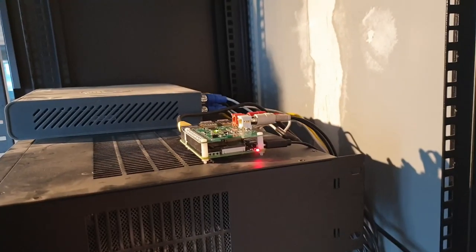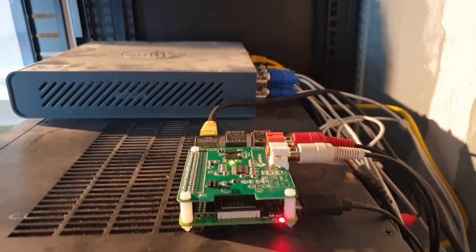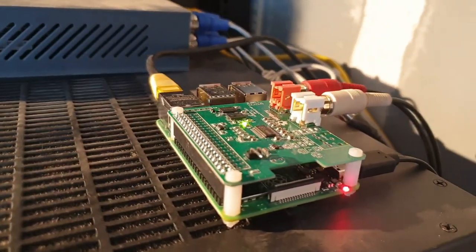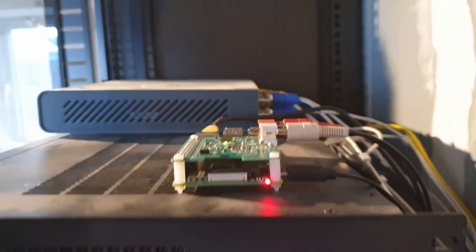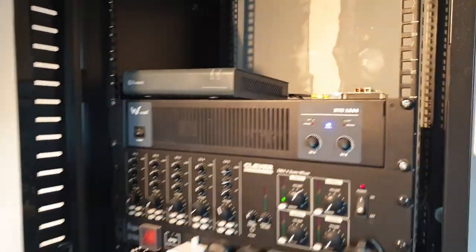But going back to the Raspberry Pi, which works on our audio, I have now installed it all. So this is the HiFiBerry DAC that you saw before. Plugged up to the network, and then it just runs down into the back of the amp, and that powers everything.